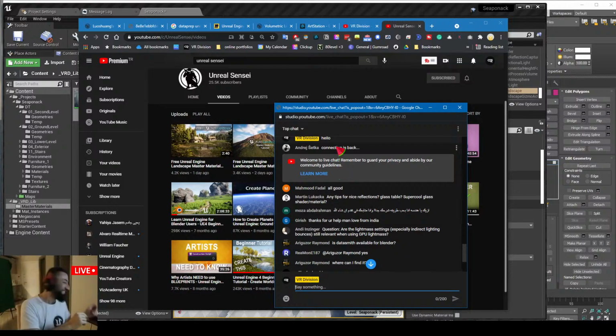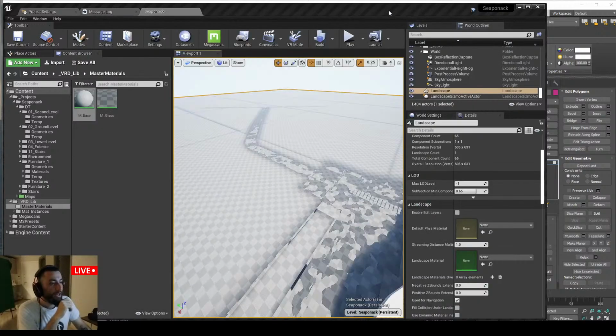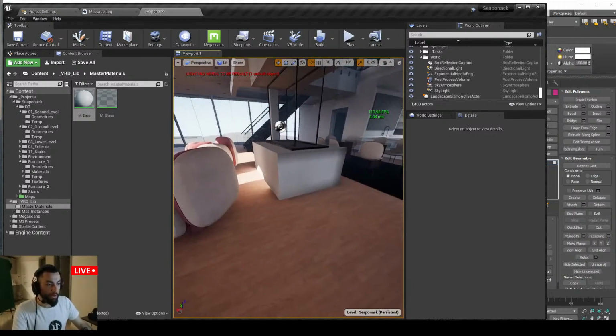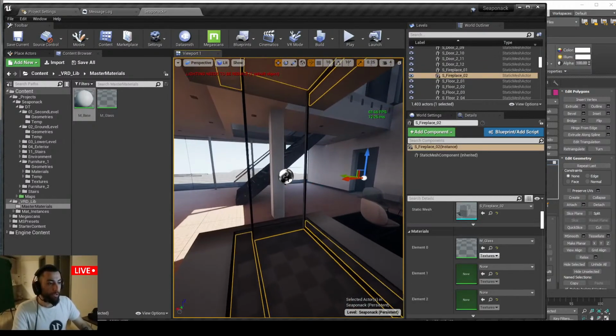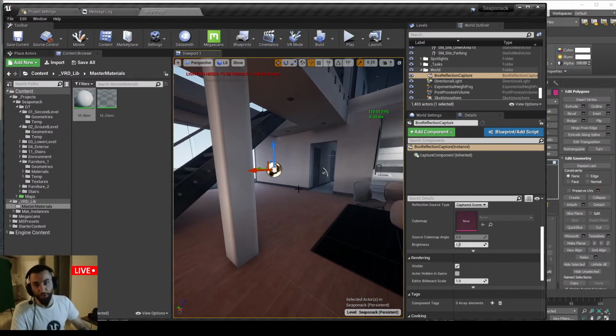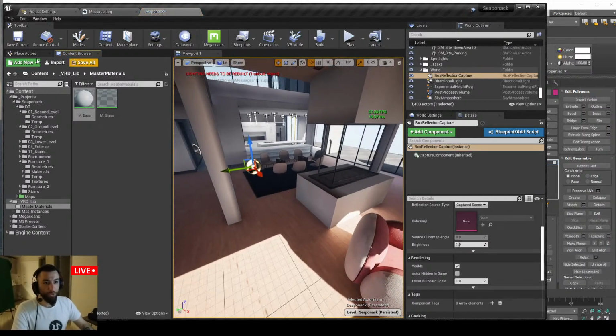I'm just looking at my connection again. Any tips for nice reflections? Glass table, super cool glass shader material. The quickest, smallest tip I can give is when you have a global sphere reflection capture. I'm going to assume you're not using ray tracing, because if you're ray tracing, the amazing refractions just work. But for screen space reflections, you need to somehow define your reflections. And what do I do with that?